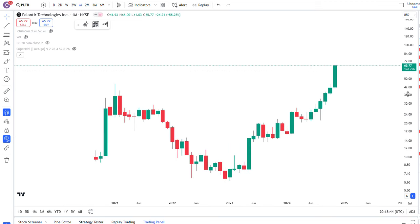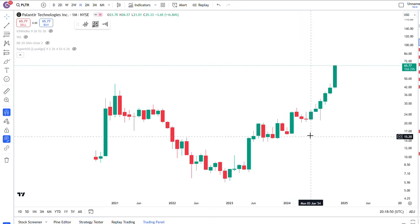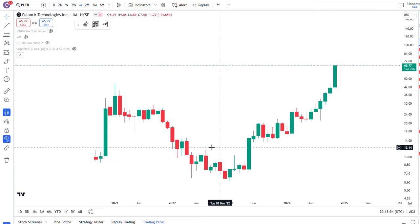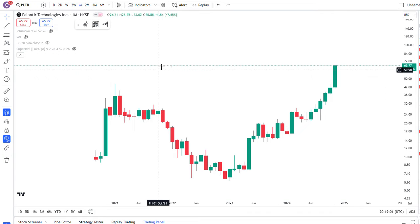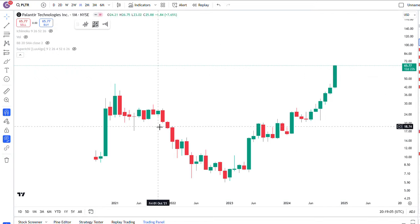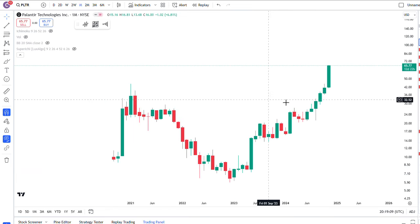Now, it's really difficult to look at a regular chart here. Rather than a linear scale, you really want to look at a logarithmic chart because that tells you a little bit more detail about what the stock behavior really looks like, especially for something that's exponentially going downwards and exponentially going upwards like this. You really want to see the acceleration and deceleration based on log scale. It really gives you a much better picture of what's happening.